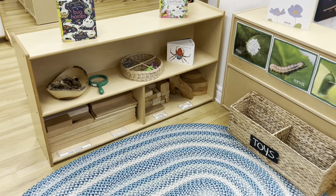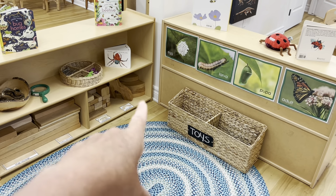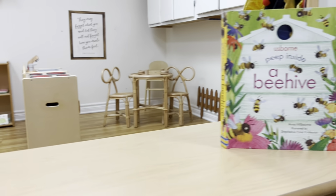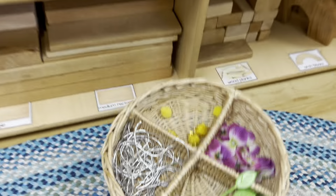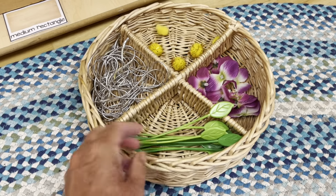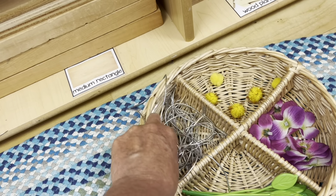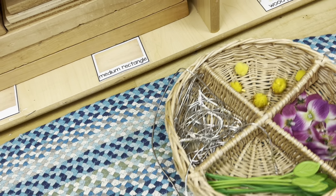And then our block area, I kept very, very simple. I put the life cycle of a butterfly up here. I put the Usborne Books bug homes and a beehive. And then I just put out some loose parts for them. I thought maybe this could be some pollen, and we have some flowers, some little plastic leaves. One year, one of my kids asked me for a string to make a spider web, and I thought that was such a clever idea, and I've been putting some little silver string out ever since.